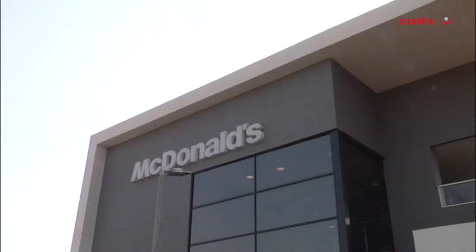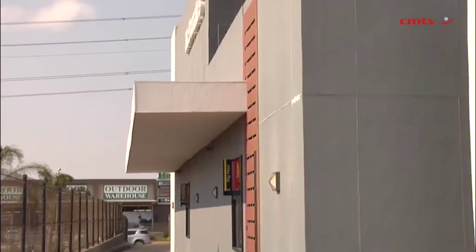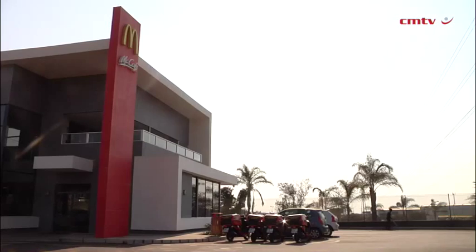However, McDonald's is not only about light steel frame. I don't want to be disrespectful. We are very, very pleased with this construction medium, but we continue to look at innovation. We continue to look at new methodologies. And if some other better or more efficient methodologies come our way, McDonald's will be looking at that, we will be adopting that, and we'll be bringing that into our portfolio.